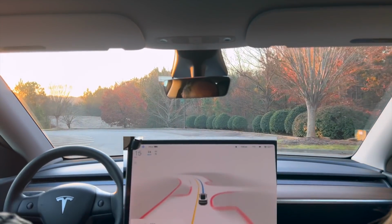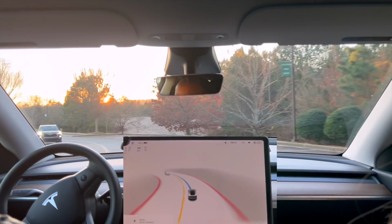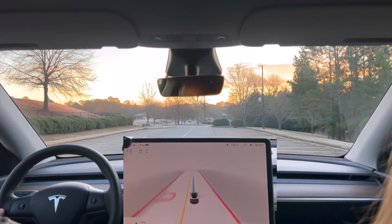Does anybody ever park here during the day? Yes. Oh, they do? Okay. It just seems like it's so empty during... this is probably where people who... Yeah, just for athletics. Yeah. Ooh, that's really close to that.